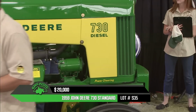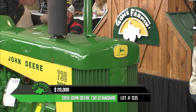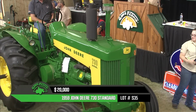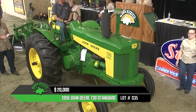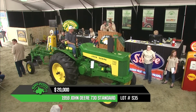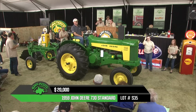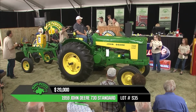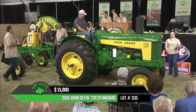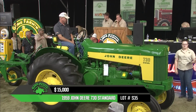2,369 original hours. New front and rear tires, original tach, new gauges, seat, lights, brakes. Front, got the 3-piece front weight set on it. 3-point with third link. Once again, I'm getting so excited, I'm tripping over my own words here, Mike. Adjustable wide front, PTO, single hydraulic. Once again, another complete restoration by Midwest Tractor and Plow. And the plow is going to be sold separately, as you alluded to. And right now here we're at $20,000. And now we're going to hear from Big Paul up there.